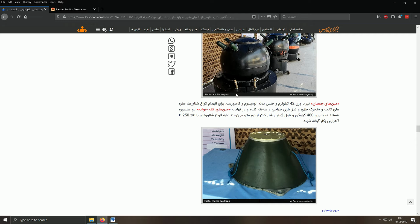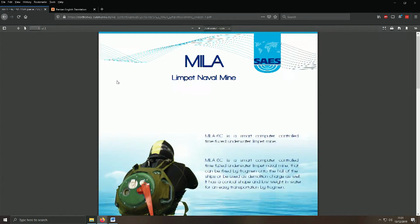The nearest I could find was another manufacturer, but then this is just one of countless companies out there. Not just the main ones that you hear in passing, but companies based all over the place, specialised in various types of equipment. So here we are, Mila. The Mila Limpet Naval Mine.